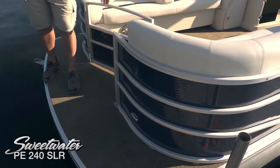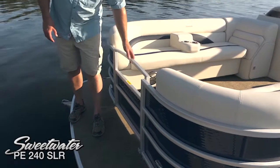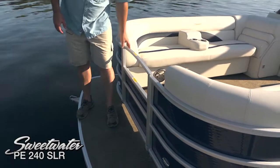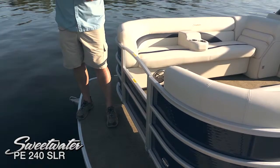Easy lift and drop gate system. That is absolutely the best way to know that your gate is securely closed and locked. No latches to mess with or pinch your fingers on. Nice little arch here too that was added last year. Just adds to the beauty on the water.